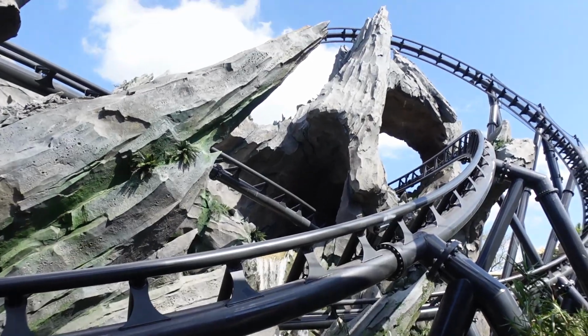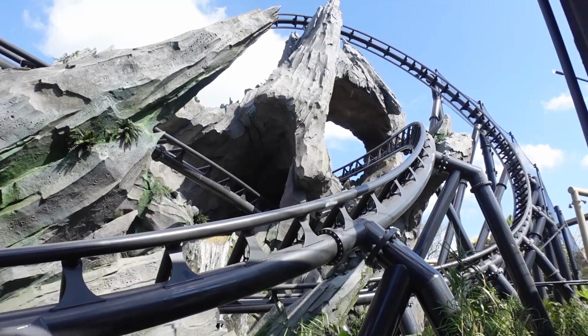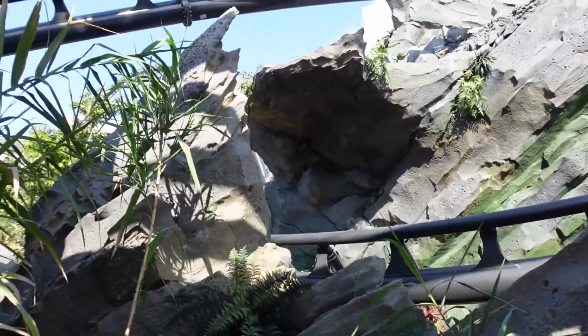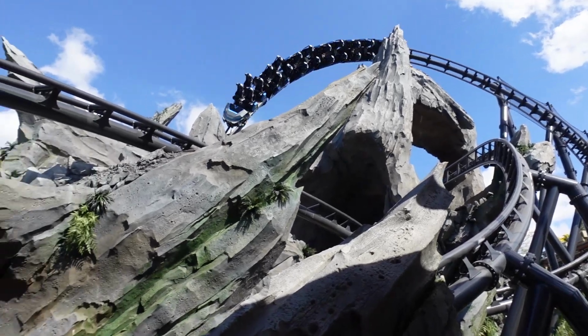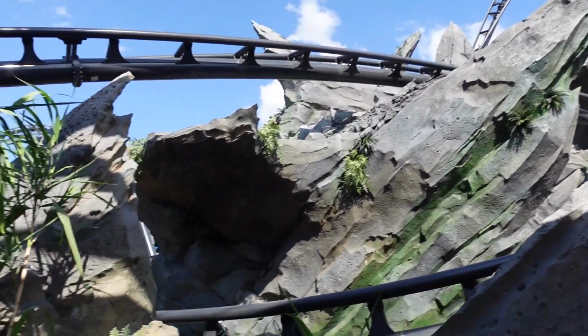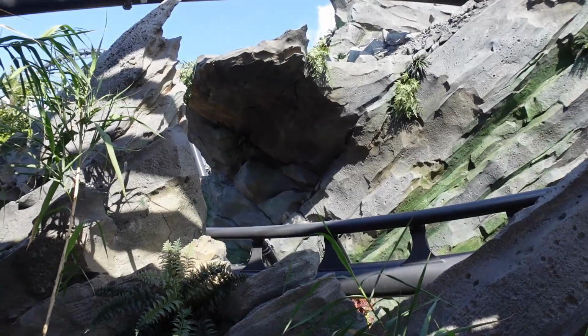Interesting. We're gonna hang by the waterfall now, see if we can get some cool close-up views of the coaster from here whenever it shoots off again. I heard something. Yeah, here it goes. Oh, look at that. Does it come from here? I don't even know where it comes from.